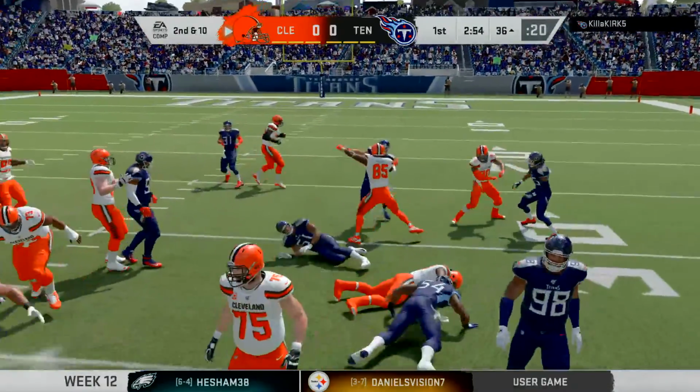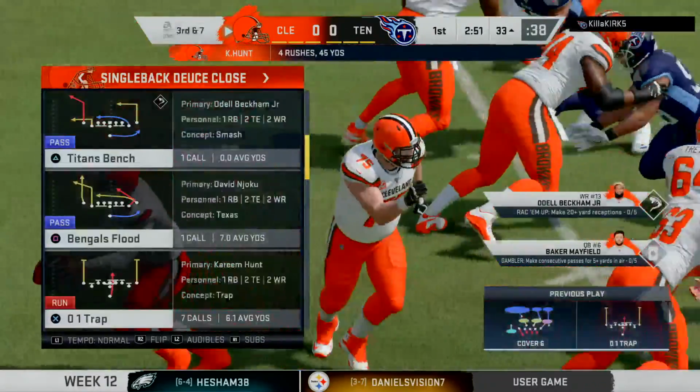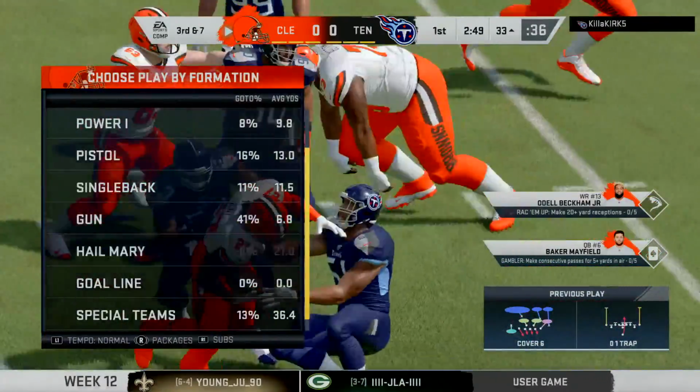Second down. And he'll be upended at the 33 following a gain of 3. And guess what? It brings up third down.